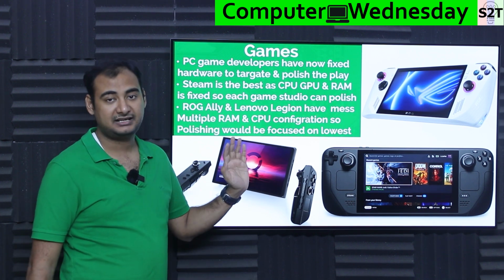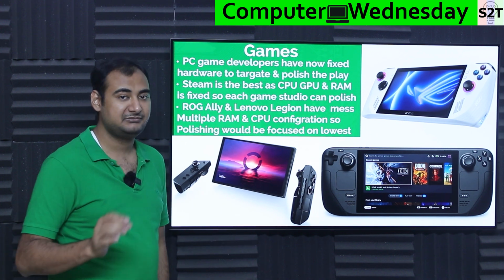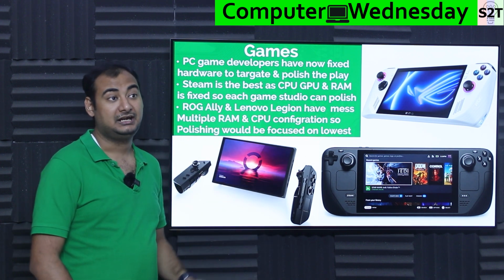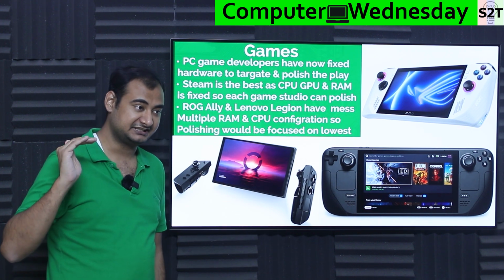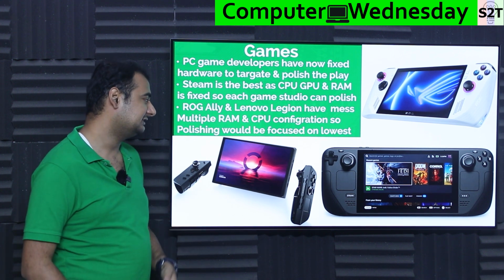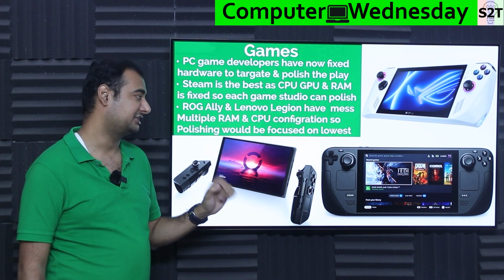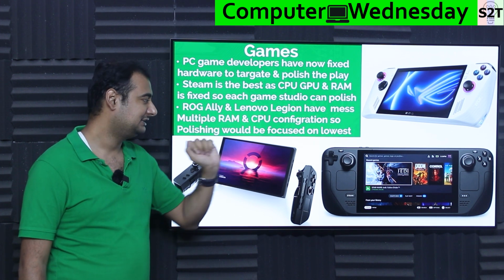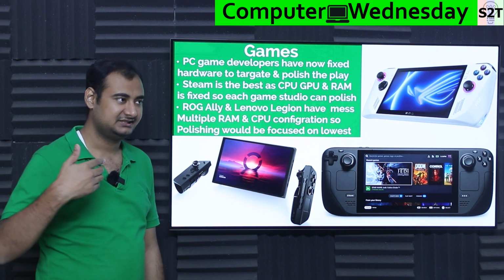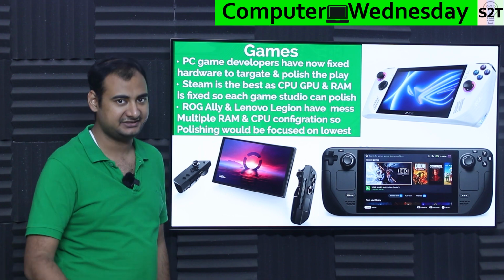So if these sell like hotcakes, like let's say 10 million is reached between them, I can guarantee you many gaming studios will be like, hey, let's just invest a little bit into this. And I can guarantee you the AMD team will be working their ass off to polish the drivers. So this is a very good thing. And be mindful, the lowest in them will be the common denominator. So right now, if these three go into a studio, this will become the denominator. So this is the game side of things, basically how these things can grow and evolve as a PC gaming device.